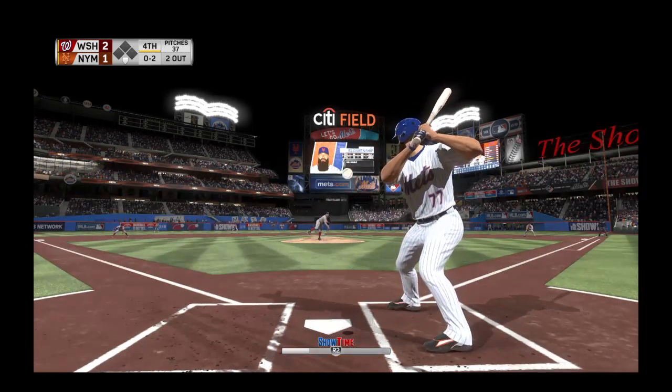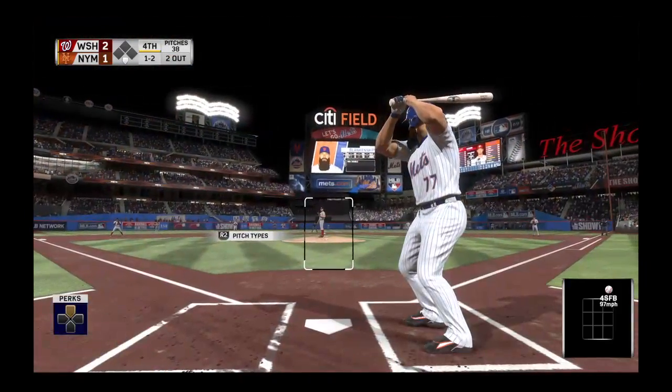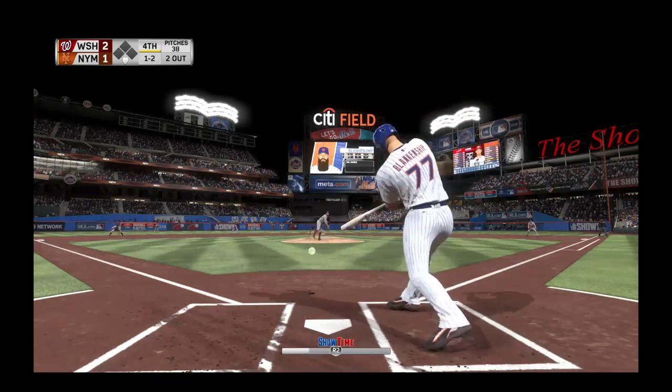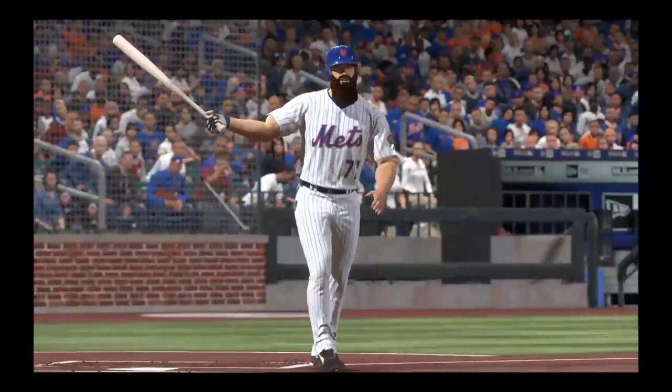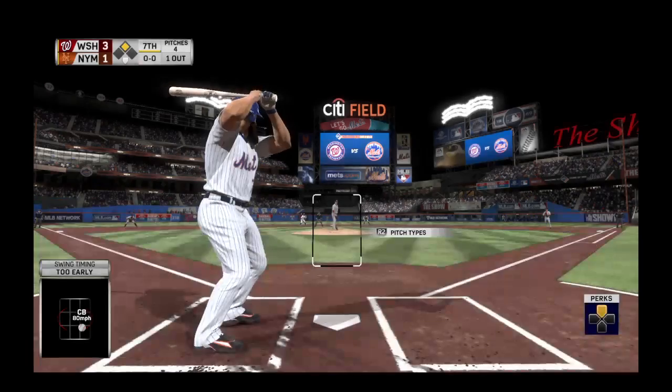0-2 count. Here's the pitch. And there's one well above the zone for a ball. 4th inning of a 2-1 ball game. A swing and a miss as he chased with 2 strikes, and that will retire the side.